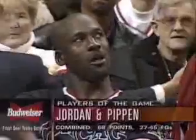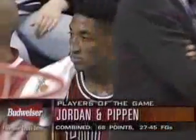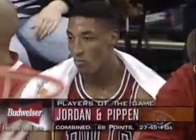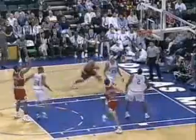Michael and Scottie combined 68 points and 27 of 45 from the field. Scottie had 10 rebounds, 3 assists. Michael, 7 rebounds and 4 assists.